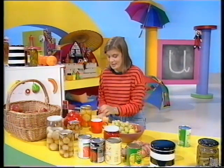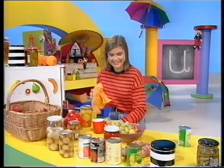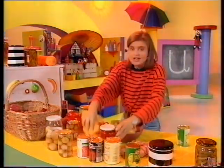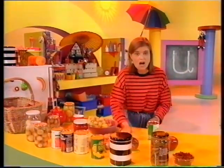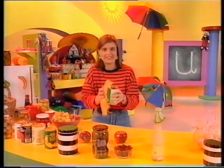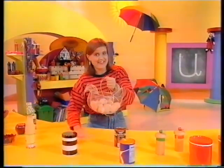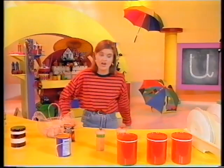Cleaning, washing, dusting. These are the things I do on a Monday. Up with the bright sun, get all the work done. With the duster, don't have siesta, brush all the dirt away.